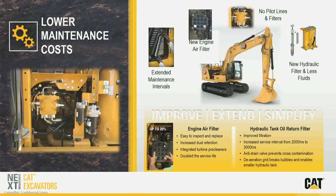We've simplified the hydraulic system. So again, a clean sheet approach. We've been able to eliminate some maintenance intervals altogether. On most of the machines out in the industry, you know, that pilot oil filter every 500 hours, a case drain filter, those are gone. We no longer have those. So those are fewer maintenance points, which takes the cost out. And maybe more importantly, it takes away the time and potential leak points. We've extended some intervals on some other things as well.